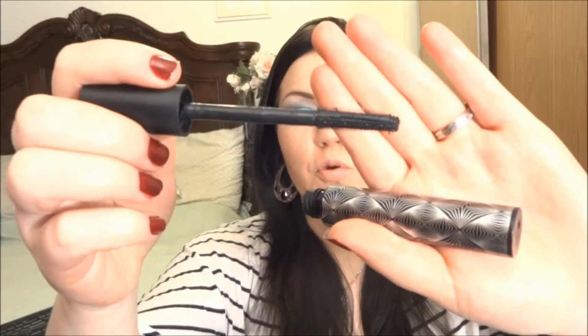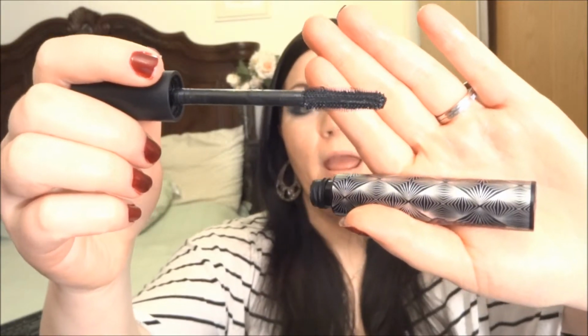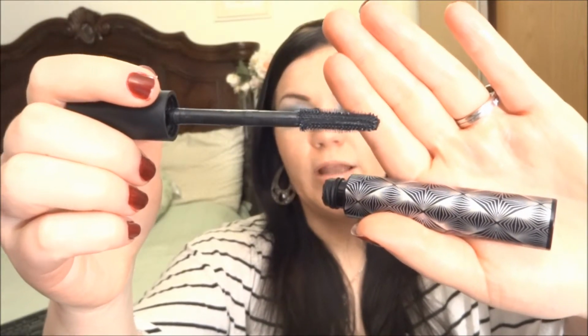And I love the way the bristles are. It's very nice and short. They're kind of similar to their real, but there's more bristles and they're shorter than that. So they really keep your eyelashes from clumping.